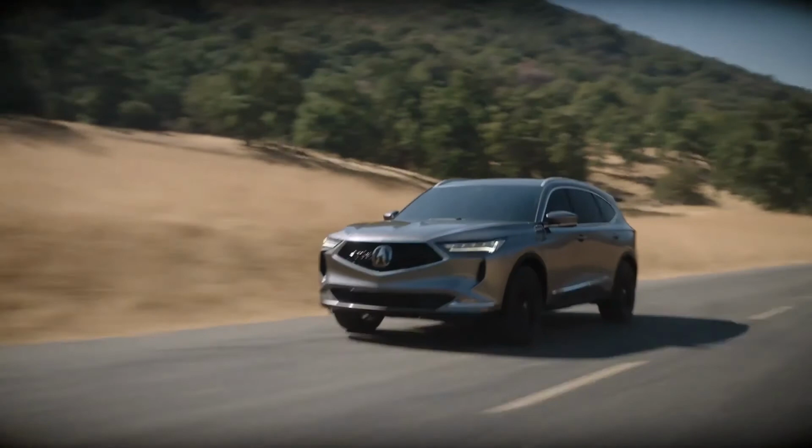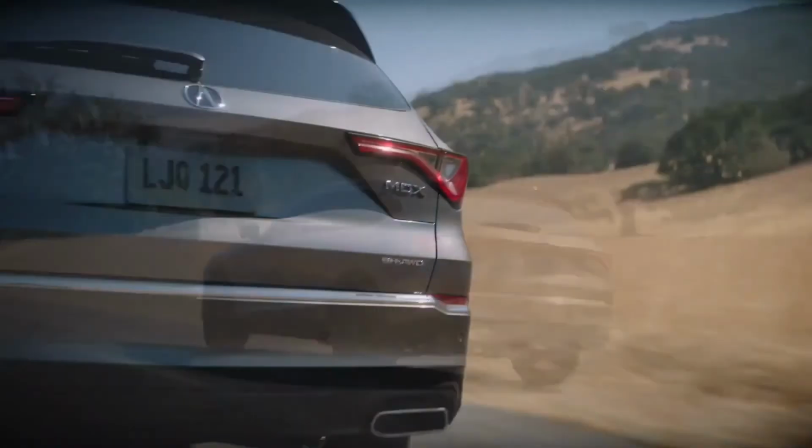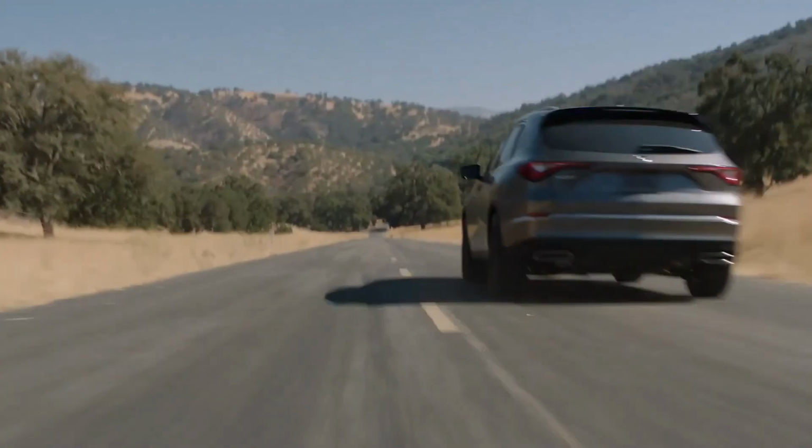Drivers will immediately feel how far we've raised the bar on dynamic refinement and exhilarating performance with the new MDX. It's an SUV with the heart of a sports sedan, and it's built for Type S levels of performance down to its bones, which really elevates the experience for every MDX customer.